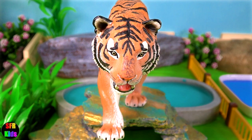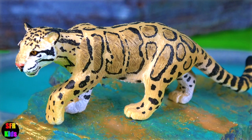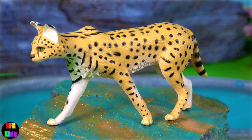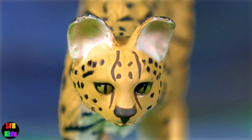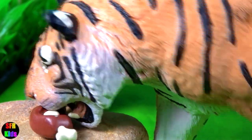Tiger, they have 10 centimeter canines and 10 centimeter claws. Clouded leopards. Serval. The caiman has beautiful eyes. Let's feed them now.